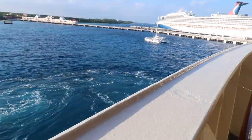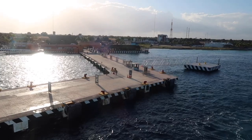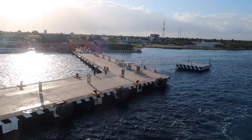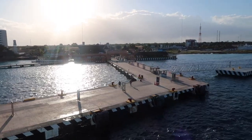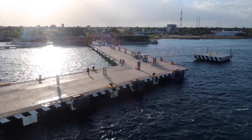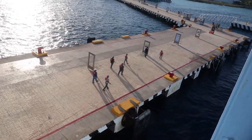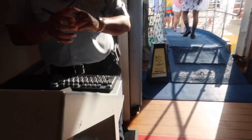Oh, there's a little ferry. I don't see any people, anybody at any of these little booths. Maybe they'll all be there by the time we get off. Like your little music and your dancers. Where they at, y'all? We're here. Good morning.